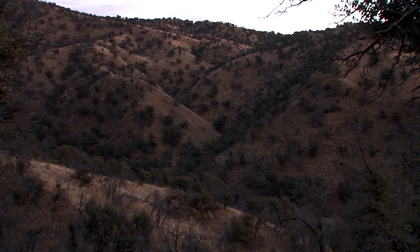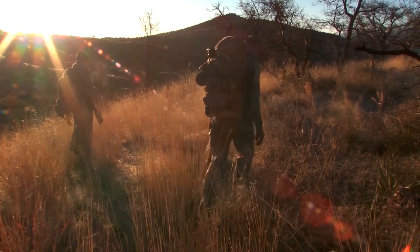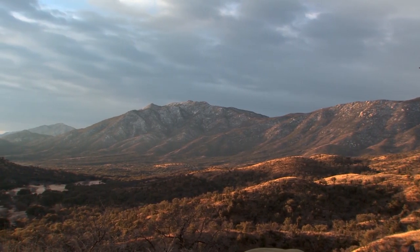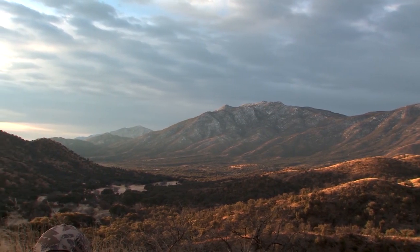We hunt these Coues deer in a variety of terrain. A lot of big hillsides, rocky outcroppings, ocotillo, cactus, and we also hunt them in the oak trees. This particular part of Sonora on Rancho Mababe has just thousands and thousands of acres of oak trees. And the deer, obviously like whitetails, they love the acorns, so we hunt them in those locations as well.